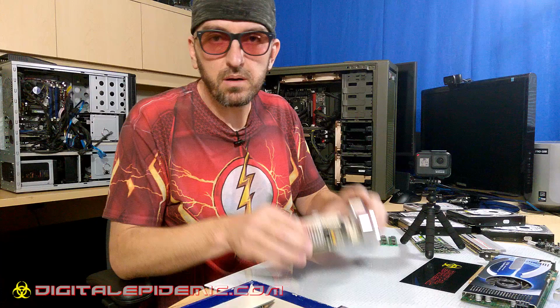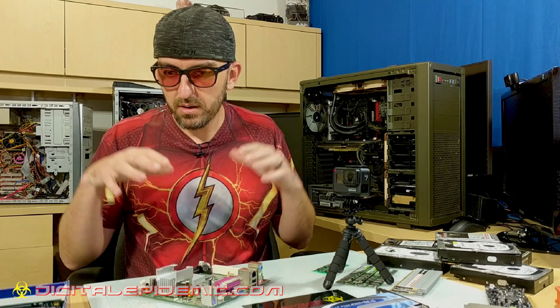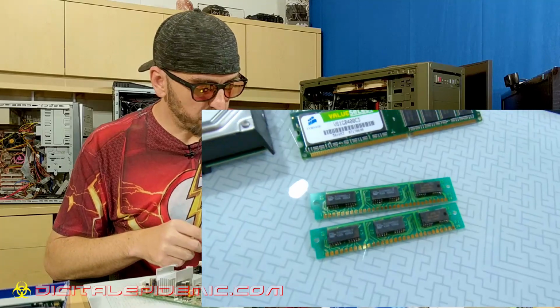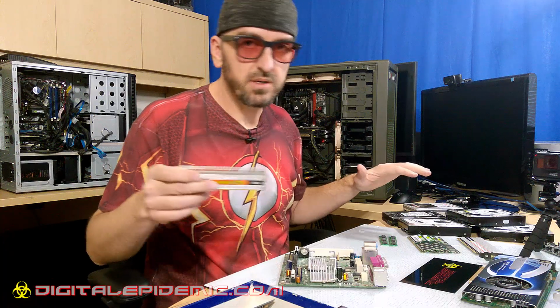To get the computer going, we need an input-output board, a motherboard. We need a CPU to be our brain, and then we need somewhere to hold information. We're gonna start with RAM. Here's some sticks of RAM here. And our RAM is gonna act kind of like this desk, as far as office goes.